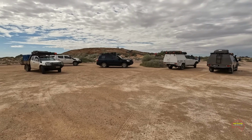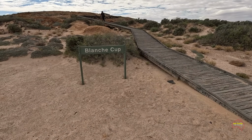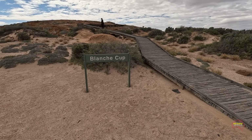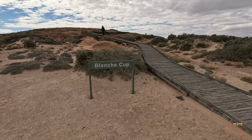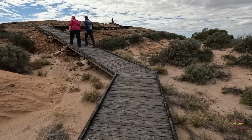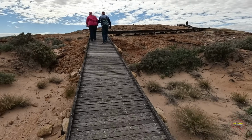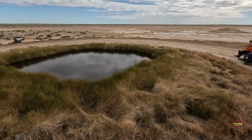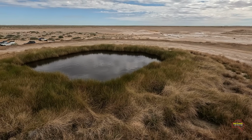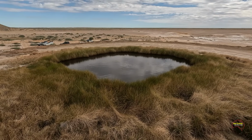I didn't take note of how many kilometres it was to come in here from the Oodnadatta Track. Three, maybe five kilometres, not sure on that, but certainly worth it. And then they've got this boardwalk that takes you up to the water that you've come in to have a look at. The Blanche Cup and the bubbler that we'll have a look at very shortly are both artesian mound springs.